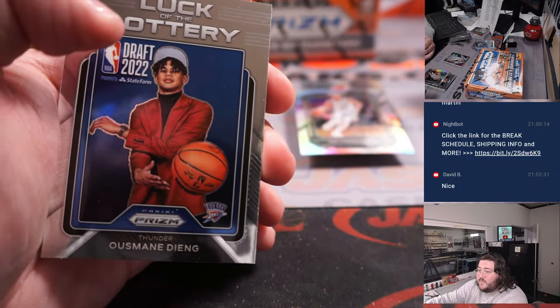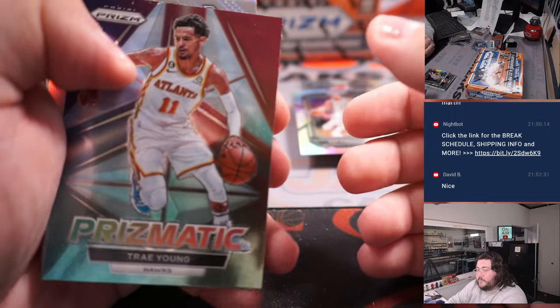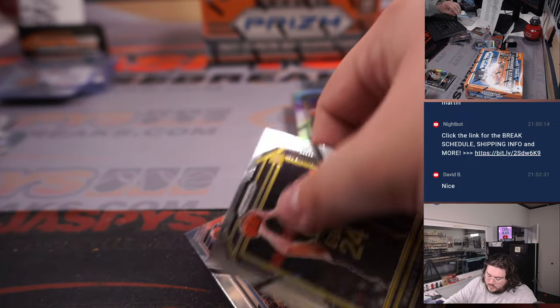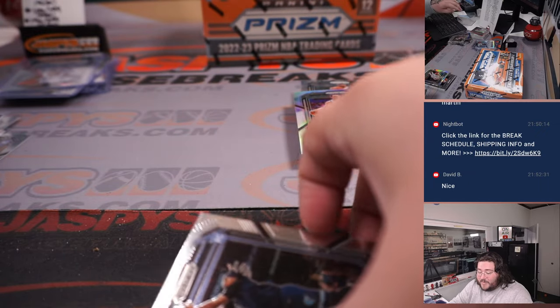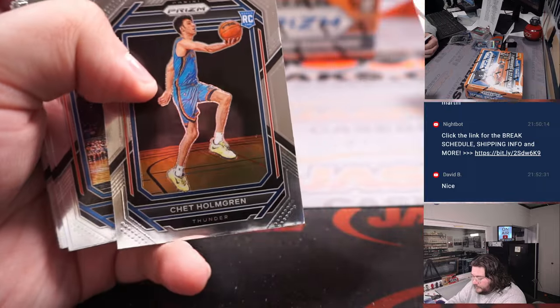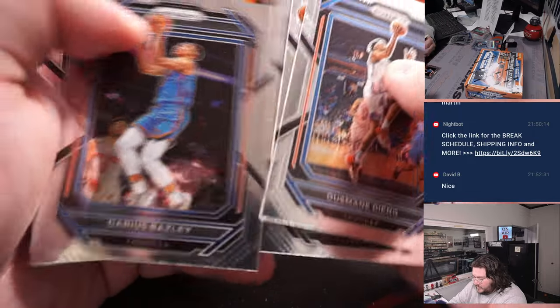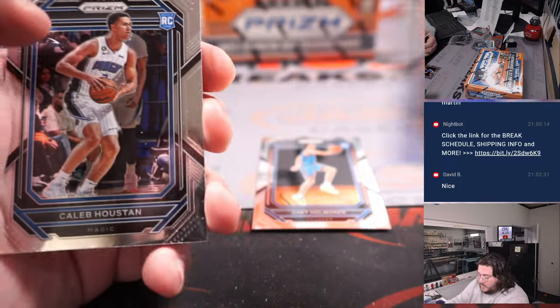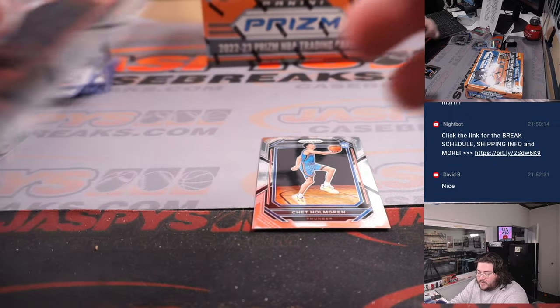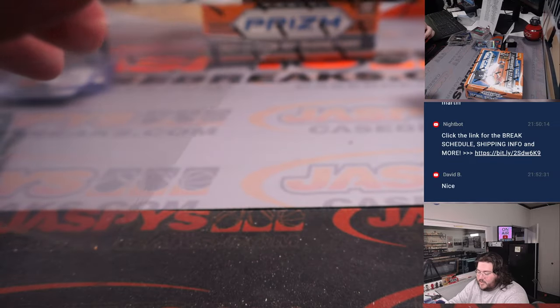Robert Williams, red non-wave. Usman Dieng, luck of the lottery. There's a Snack Randolph. Was a Walker Kessler rookie. Kessler for David Batarino. Kenneth Lofton Jr. for Chris Hansen. Last stack here for box three. It's our first Chet Holmgren base. Hyper Chris Paul. Caleb Houston, John Stockton, and our first Shaedon Sharpe as well for the Trailblazers and Ryan M. Nice Chet going to Johnny Drama.